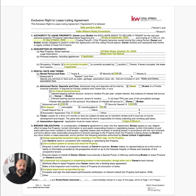Paragraph 3 is going to be the terms of the listing, including the rental price and what the landlord is asking for. So in this case, for paragraph 3A, we're saying that the monthly rent in this example is going to be $2,500 a month. The owner's asking $2,500 a month, and he's also asking for first month, last month, and security deposit.